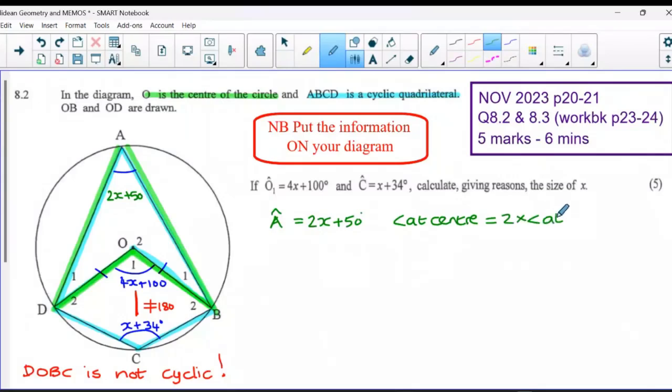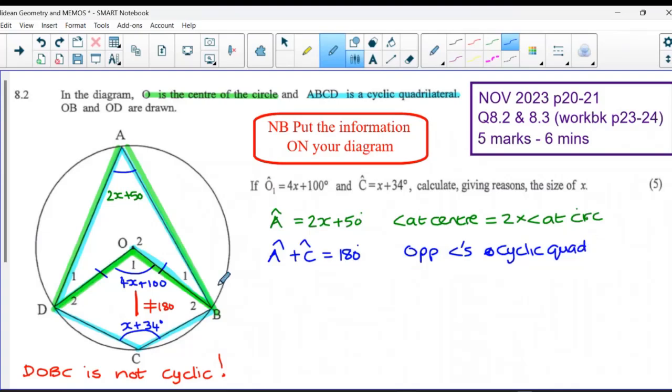Now, remember, that is a very long reason, so you want to write all of it. Now that we have our cyclic quad in blue, we can say, okay, what do we know about cyclic quads? We know that opposite angles must add up to 180. So we know that angle A plus angle C must give me 180 because of opposite angles of a cyclic quad. Well, I can't spell. And so we can do the little maths from there. Okay, we'll end up with 2x plus 50 plus x plus 34 to give me 180. And so we go on, we land up with x equals 32 degrees.